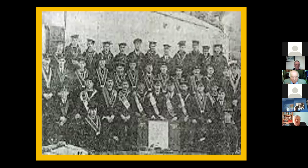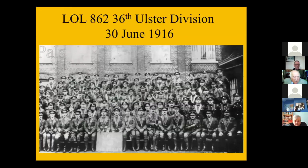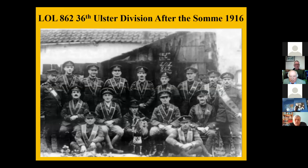This is a very blurry picture, I'm afraid, but it just shows that this War Office order was ignored, certainly in the First World War. This is a naval lodge, an Orange Lodge in the Royal Navy. This is the Loyal Orange Lodge of the 36th Ulster Division. Note the date, June 1916. This is what's left after the Battle of the Somme. So they took a lot of casualties there. But still, they obviously hadn't read the 1835 order. There are other pictures around.